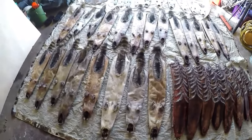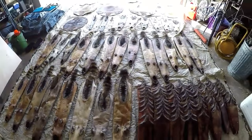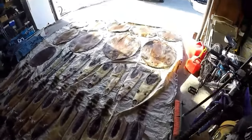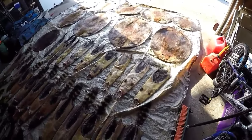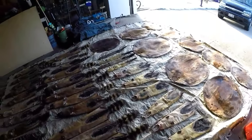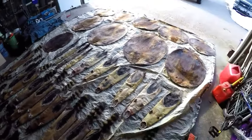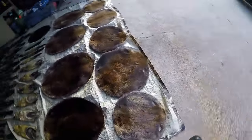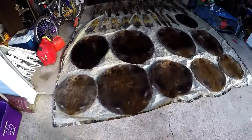I believe it's 21 coons. Over here I got, I think, 6 possums, 4 mink, and 10 beaver. This isn't everything I got, it's just everything that's ready to go.